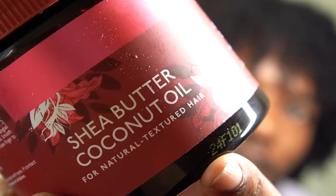Smells kind of like a cleaning supply a little bit. It smells kind of weird, like, I don't know. It doesn't smell how I would expect it to smell with it being shea butter and coconut oil. Definitely not what I would expect. Got this from my local beauty supply. It was $5.99. Good stylist discount, 10% off, so it's a little bit less than $5.